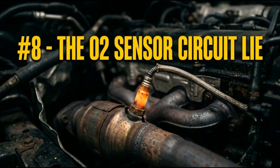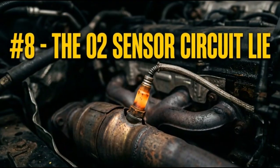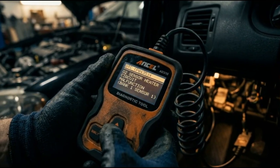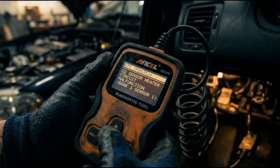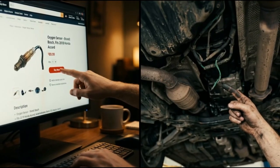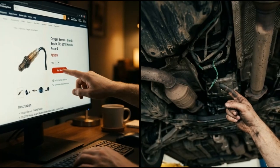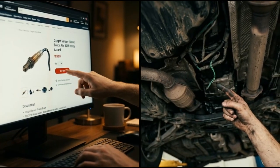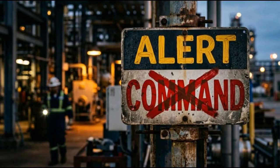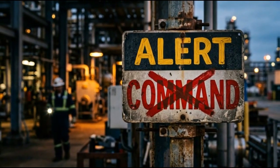Number 8: the O2 sensor circuit lie. Number 8 addresses one of the biggest parts cannon traps in existence, the O2 sensor code. When a scanner reads O2 sensor circuit, most people immediately buy a new sensor. But the key word there is circuit. A diagnostic code is an alert to look at a system, not a command to replace a part.